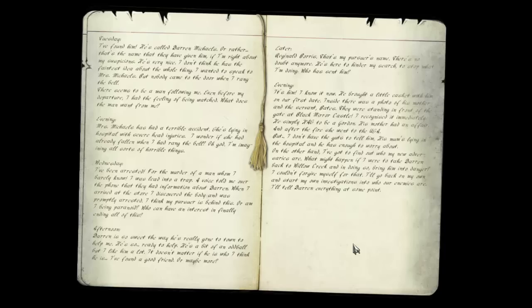Later. Reginald Boris. That's my pursuer's name. There's no doubt anymore. He's here to hinder my search, to stop what I'm doing. Who has sent him? Evening. It's him. I know it now.